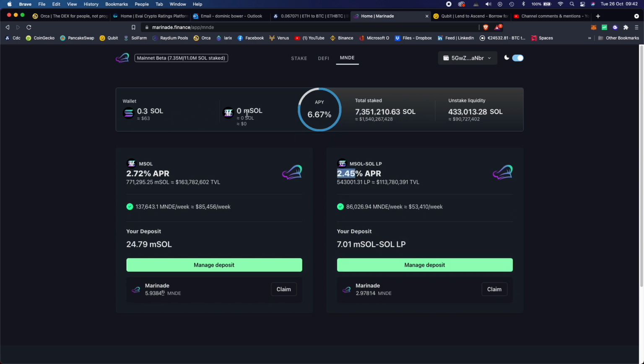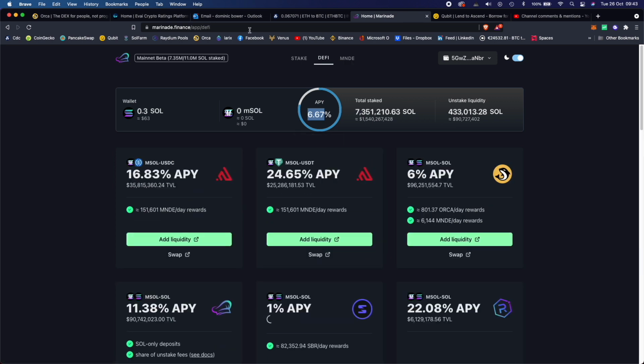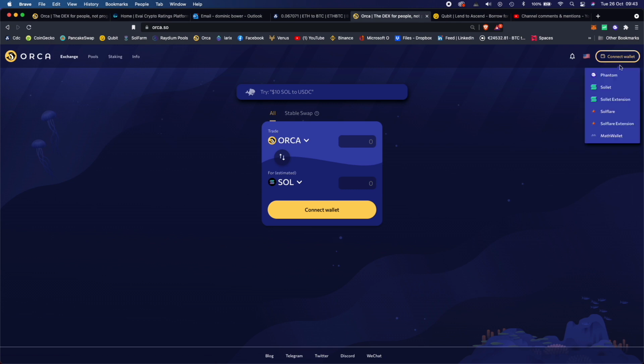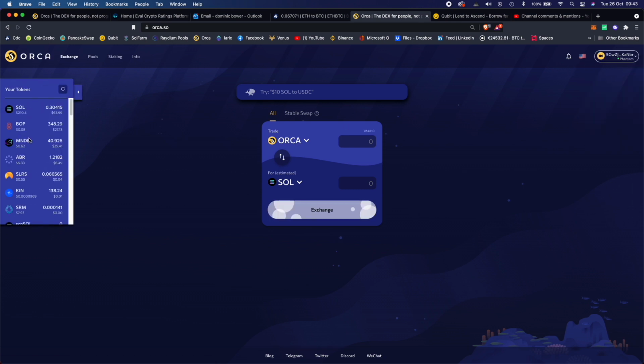And also this Solana I've got staked is giving me 6.67% here. So nothing really for me to do on this. Let's check over on Orca if there's anything I need to change here. So connect wallet. So we've got our prices here. Marinade is coming back up to 62 cents on the dollar.